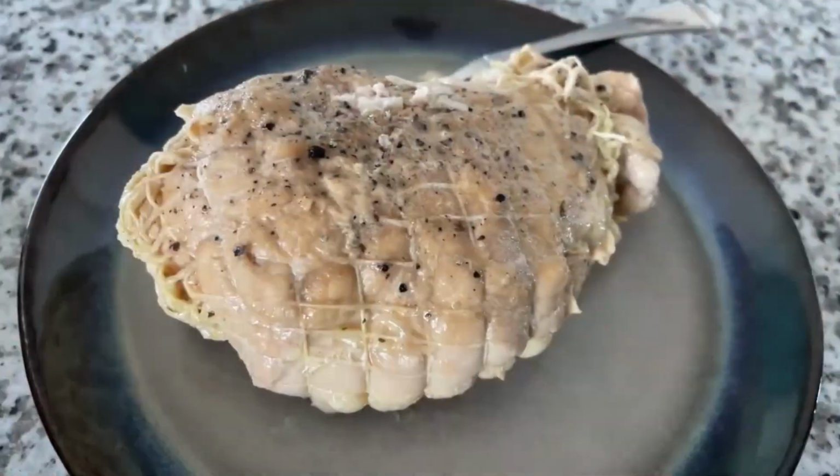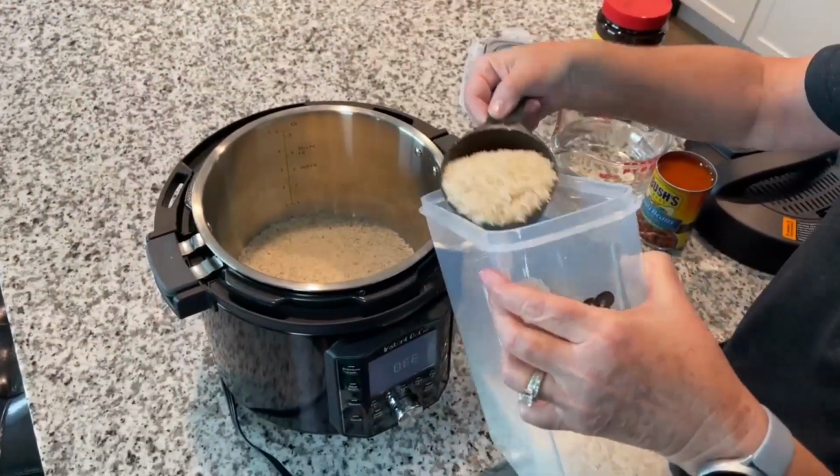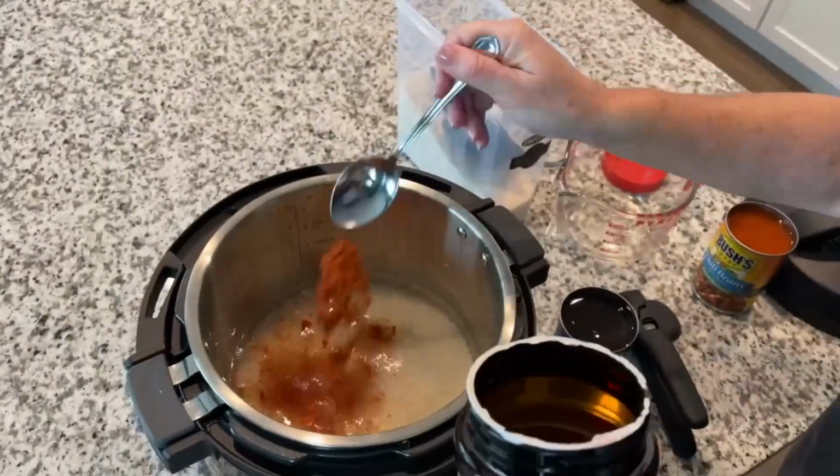13-in-1 functionality: air fryer, pressure cooker, sauté, slow cook, steam, warm, roast, bake, broil, dehydrate, yogurt, sous vide, and bread proofing.